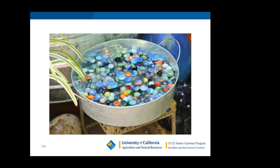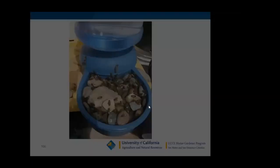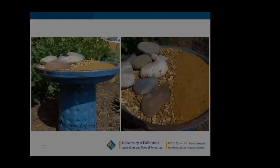Here's an example of a water for bees and butterflies. You can see it's been filled with marbles so they can land on that. They don't drown in the water. Here's one with a little bit larger rocks. Oh, I got all kinds of things today. Here is a used water from a pet waterer. You can see the bees obviously love it. It's very shallow. They can get down to the water, but they're not going to drown.